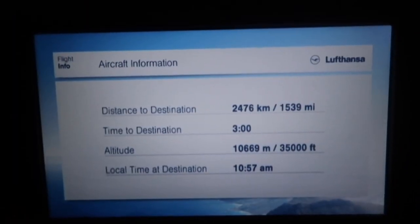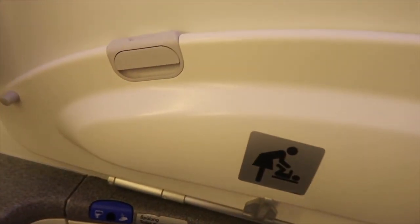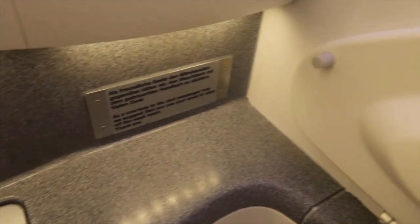Alright, now time to see the bathrooms. The bathrooms on the 747 are located in the middle of the plane to make room for more seats. The economy bathrooms themselves are pretty standard. They have just about everything you'd need to do your business. And a diaper station.